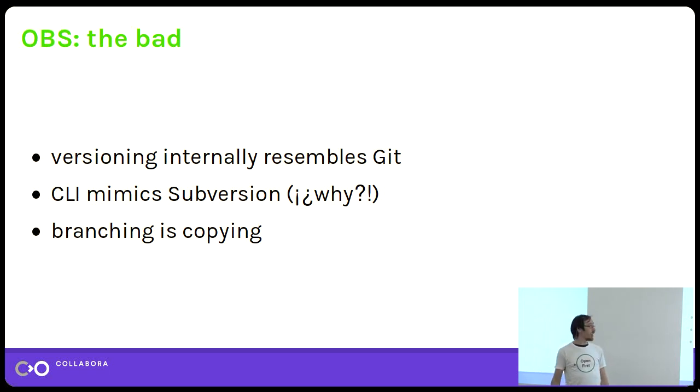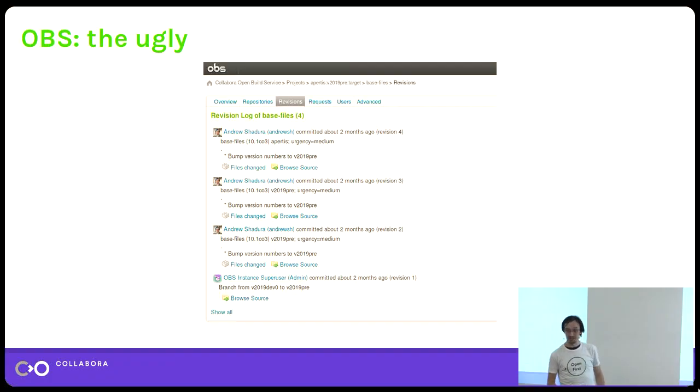In any case, the version control interface really resembles Subversion. Even the status messages and error messages are very similar. I was assuming initially that it actually uses SVN internally to store things, but no. Branching in OBS is actually copying without preservation of history, unlike in Subversion. Each quarter we create a new branch of Apertis, a new future release. Each time we do that, we basically copy all packages into a new project, and as we do that, all history is gone. So, this is the ugly bit.